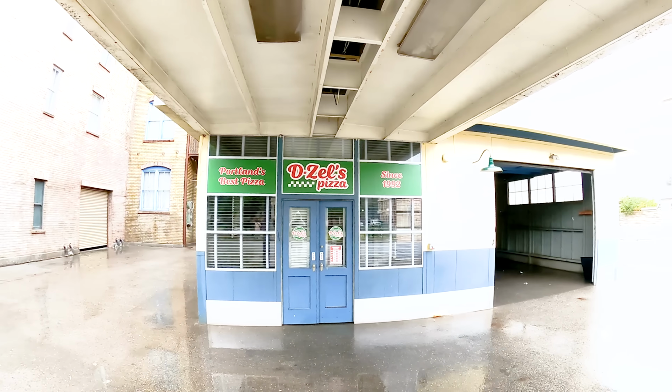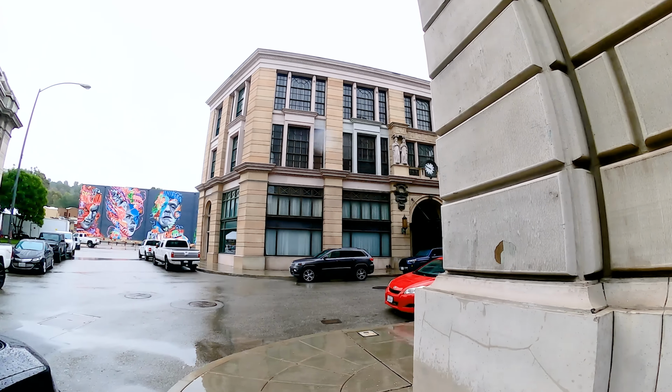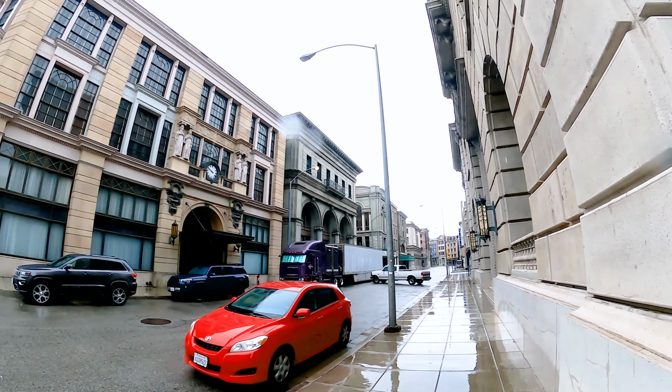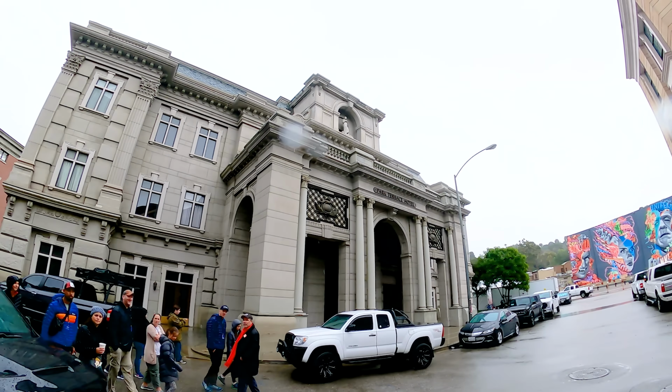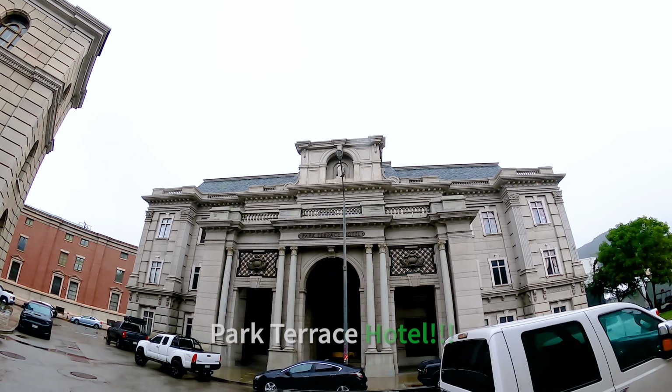Anyway, they said this set was used on Agent Carter, but I don't remember it. And then once again, City Hall, and Back to the Future. Save the clock tower! Save the clock tower! Save it! There it is. Park Terrace Hotel.